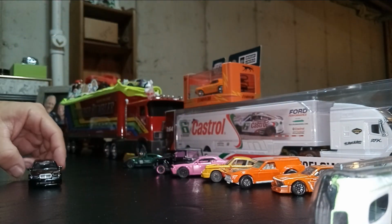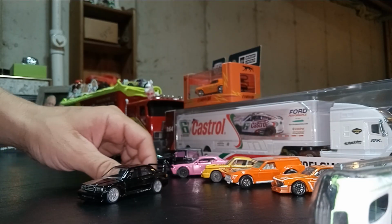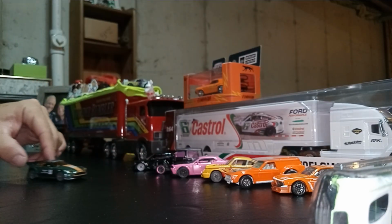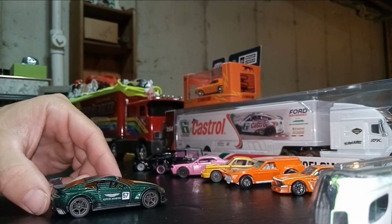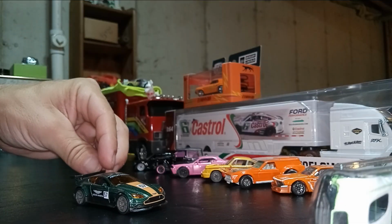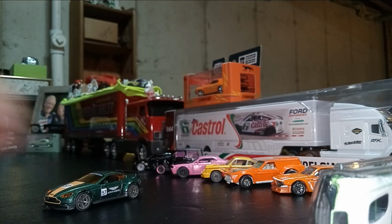The Mercedes Evolution, what a cool car. There's that, and then the beautiful Aston Martin in the green. I really debated on opening that one as well. I'm kind of glad I did because that green just gleams in the light. Ah, that's a pretty car. Sweet.